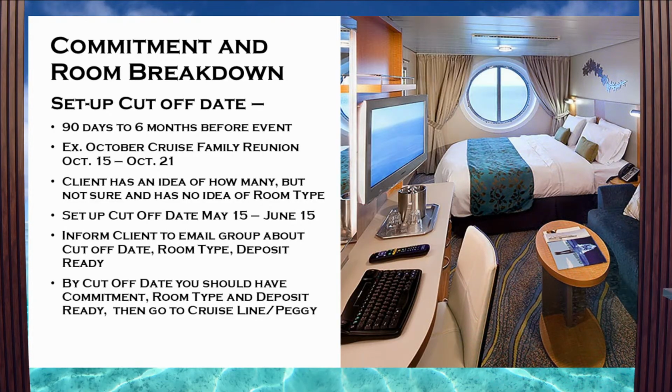And room breakdown. Set up the cutoff date, and that's going to be 6 months before the event, no later than 90 days prior. And there's an example, an October cruise for a family reunion. You need to back your payment dates up so that you have plenty of time. And I will do anywhere between 7 and 10 business days. If you need more time than that, then you ask for more time. And it's because of the size of the group.